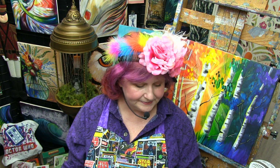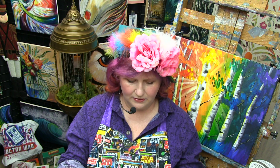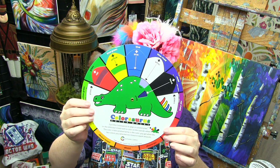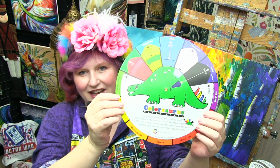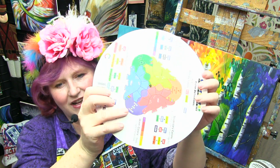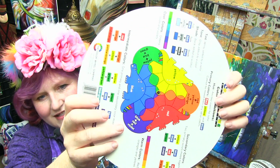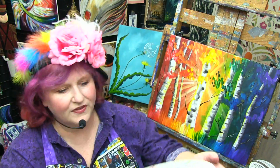Yeah, I like that the color wheel's for everybody. I'm going to start out. This is a color wheel, and we're talking about a color wheel. That's a good color wheel. I like this color wheel. If you have kids in your life, this is a great color wheel to get because it's a wonderful entry. They've got this gorgeous graphic. Can you guys see that on the back with the little dinos? Just to make it seem fun.